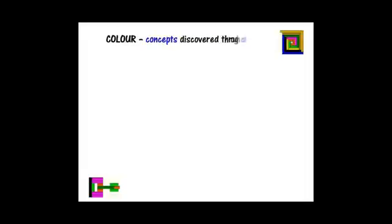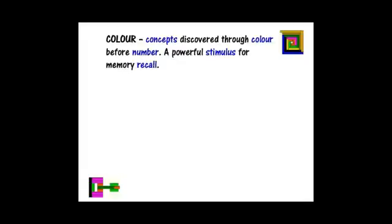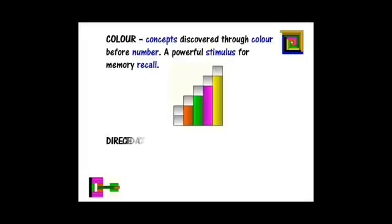Color is so important. Such an underused quality, if you like, in learning. Concepts are discovered through color before number. This is a powerful stimulus for memory recall.